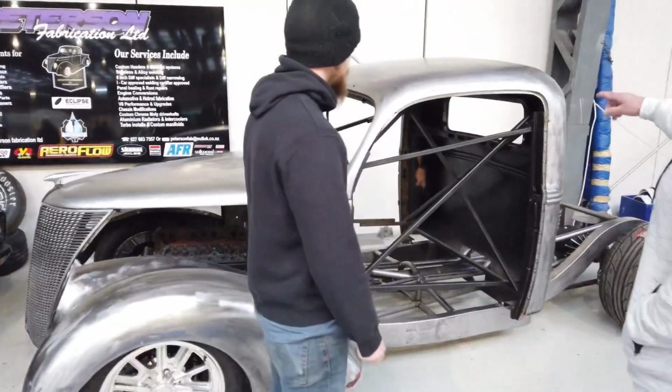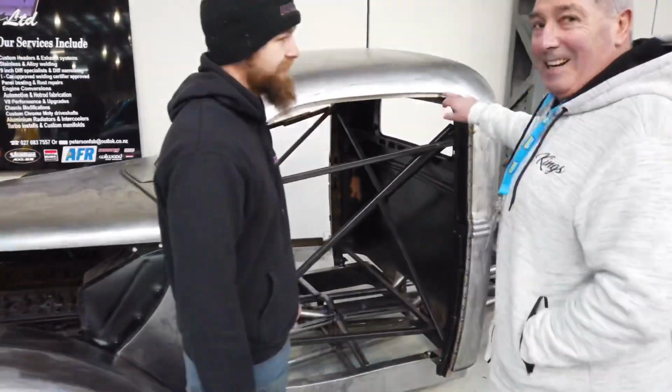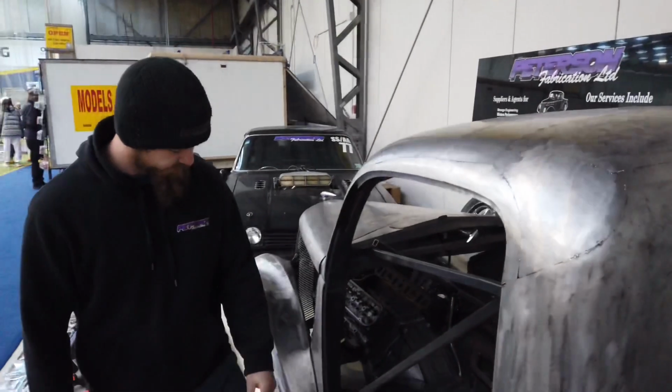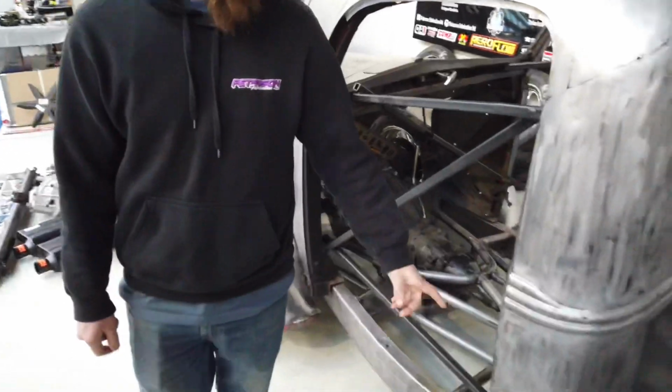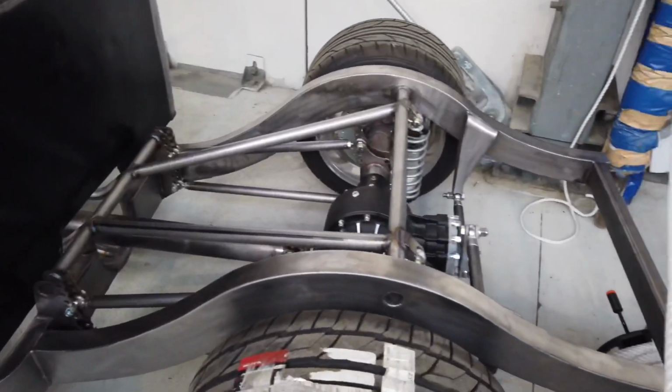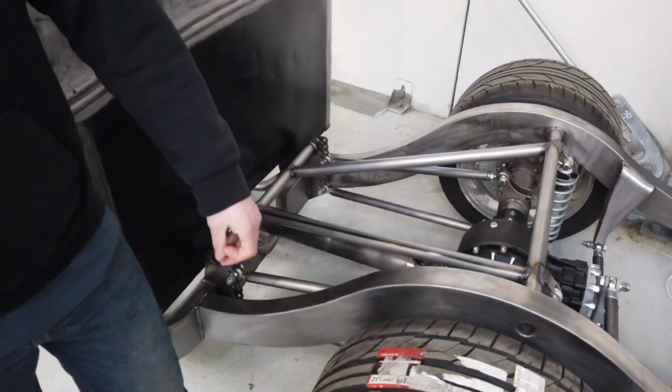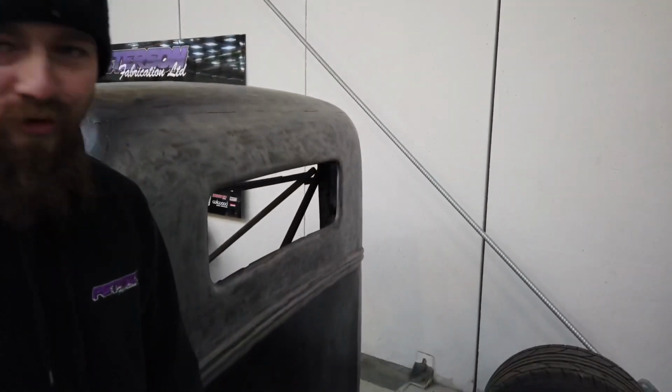I see the roof's had a fair bit of work. Yeah, a wee bit of sheet metal work on the roof there. Chassis is 37 Ford to about here somewhere, and then I've fabricated all the chassis rails from there back. That's awesome looking work, Taylor. Not much sleep in the last few weeks? No. Been up at 4 in the morning most nights.